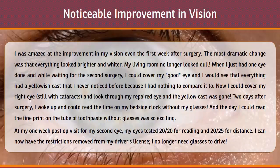When I just had one eye done, and while waiting for the second surgery, I could cover my good eye and I would see that everything had a yellowish cast that I never noticed before because I had nothing to compare it to. Now I could cover my right eye, still with cataracts, and look through my repaired eye and the yellow cast was gone.